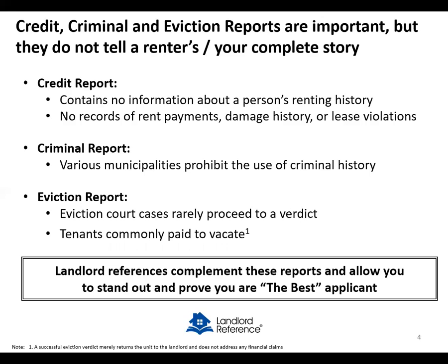The criminal report is also a report that is having its use limited. There are various cities today that do not allow criminal reports to be used when screening applicants. The third common report is the eviction report. Same thing here. Many times, eviction reports don't contain anything that did not go clear through the eviction process to a verdict. If they did not go through the court case to the end, it will not appear on an eviction report. Also, tenants are commonly paid just to vacate the apartment, based upon what the landlord's attorney says: go ahead and pay them to leave, get the apartment back, and get it re-rented.